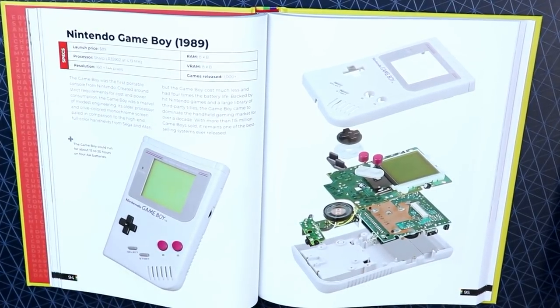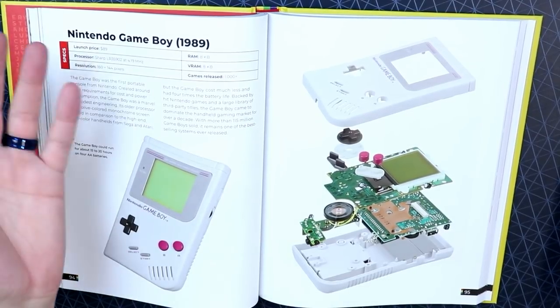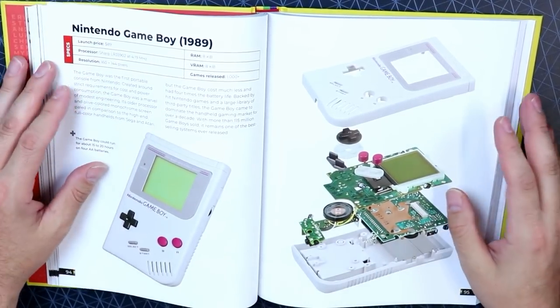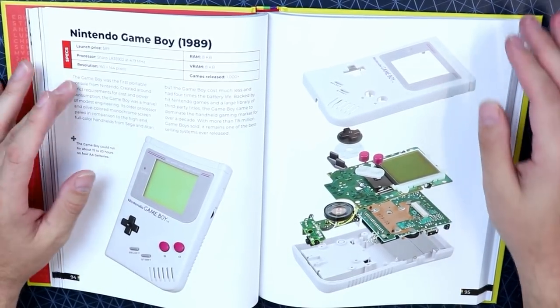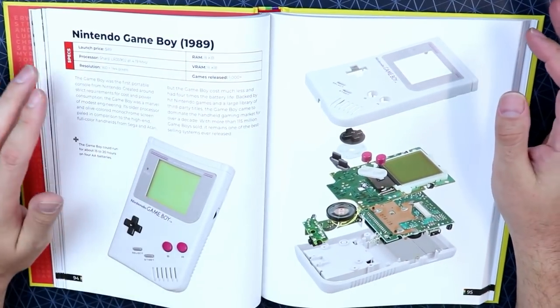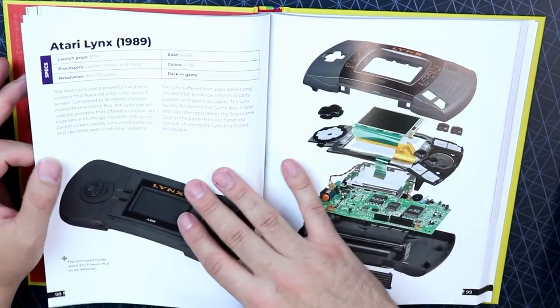Launch price, $89. Wow, I didn't realize how, I mean, at today's money that would probably be closer to like $140, $150 maybe. But I didn't realize that's how much this sold for back then. I didn't pay for it myself. It was bought for me, but that's not a bad price for something so awesome. That's probably one of the reasons the Game Boy was so successful, it had a good launch price.